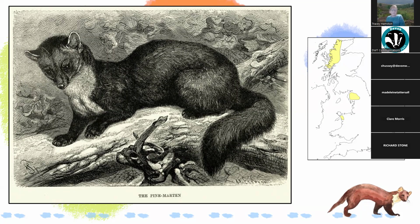Since the 1980s, we've had legal protection through the Wildlife and Countryside Act. There's been some reforestation in Scotland, and also there have been some reintroductions, and some of you might be familiar. There's been some in Scotland, but the more recent ones have been to Wales and the Forest of Dean, and these provide really good stepping stones to help pine martens move back into areas where they wouldn't get to under their own steam.